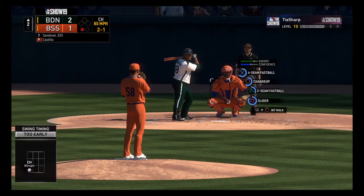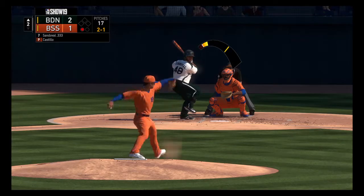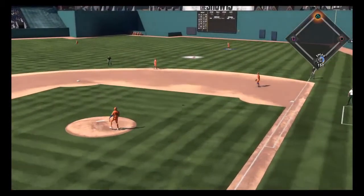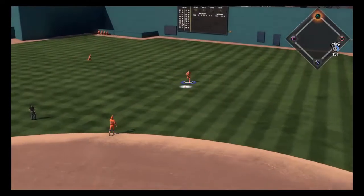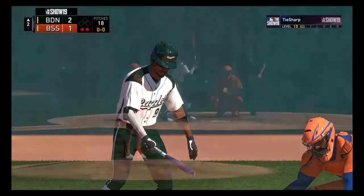2-1. I'll tell you, if I'm on the hill, I'm throwing that changeup again. Didn't look like he picked it up very well out of his hand. Heading out towards shallow right. Bellinger moving in. He tracks it down and makes the play to record the second out.